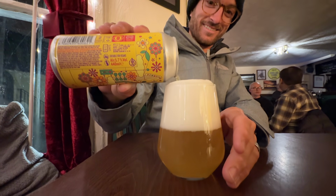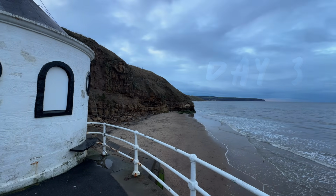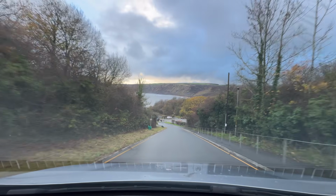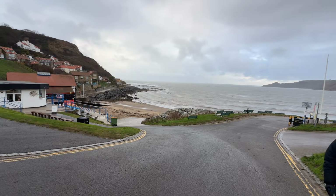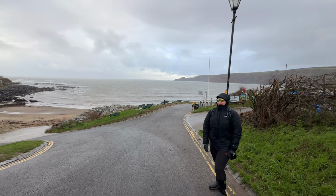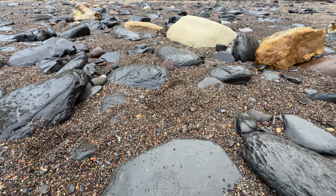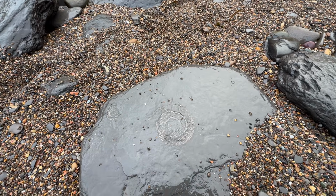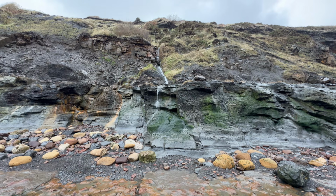After that jet lag beer pour, we were well rested and ready for our first day of fossil hunting. So for this one, we drove up to Runswick Bay, which has this incredibly steep road driving down into the bay. The cliffs are between 200 to 600 feet tall, so you are driving down quite a grade. But once you're down, it's a relatively easy walk out onto the beach, and that's where these incredible fossils are washing out. Literally, a tenth of a mile once you step foot onto the beach.